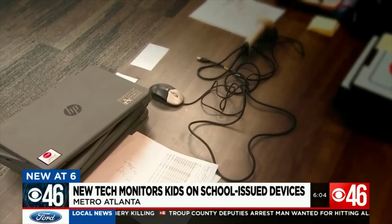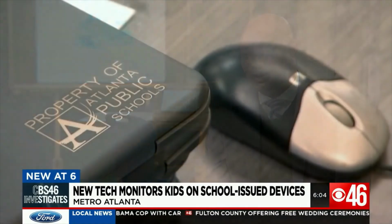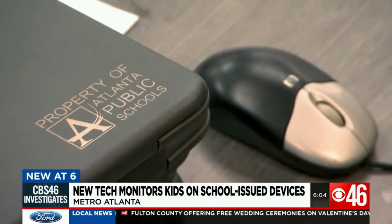Meanwhile, this tug of war between student privacy and surveillance wages on. If we're able to prevent any bad things from happening, that would be a good day for us. All in the name of safety.